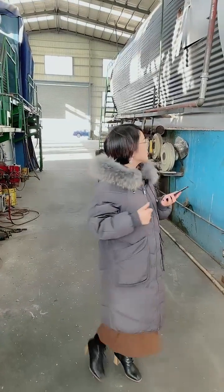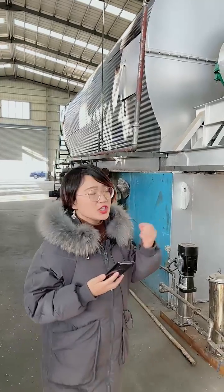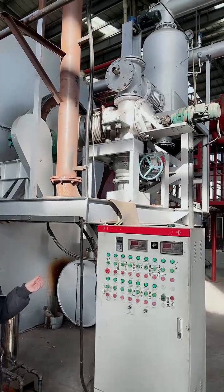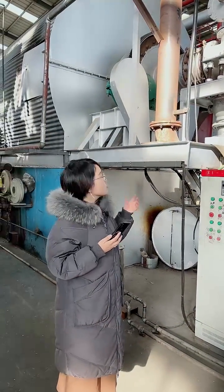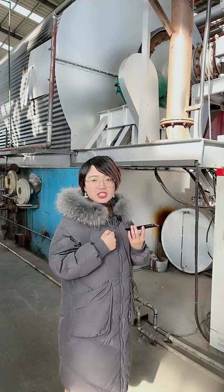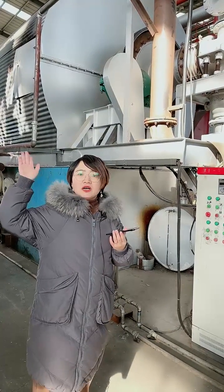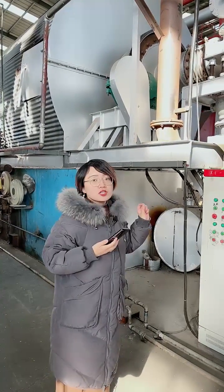And the first part is the carbon black discharge system. We can say this one is our carbon black discharge type. It uses a pneumatic conveyor system, so it's very fast and clean. Of course, we have another type of carbon black discharge system, which discharges the carbon black from the side part. I will introduce it later in another place. And this is the first part.